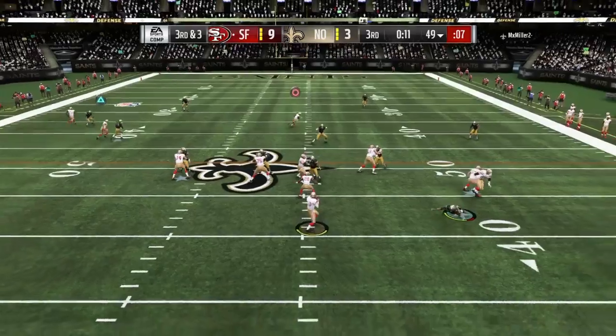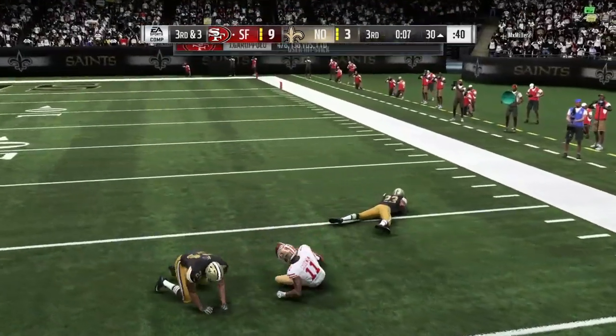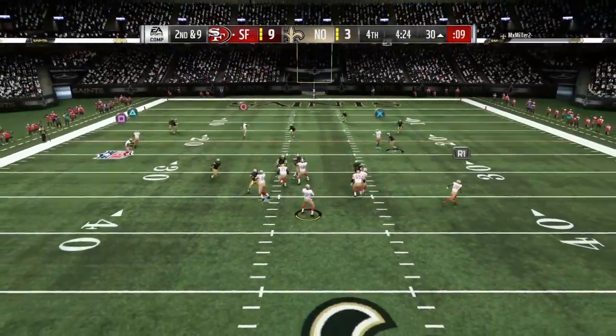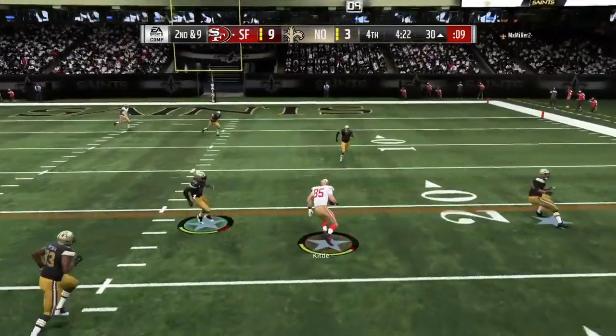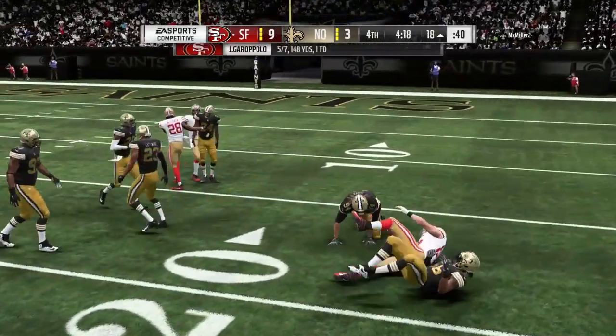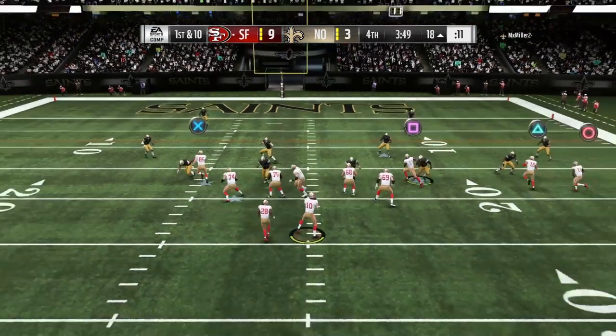On play action, it's Garoppolo. Goodwin able to haul it in. Now Garoppolo throwing on second. The first catch of the game for George Kittle. And inside the 20 before... How about that? Back-to-back completions. They are rolling. So much for being conservative and running that football.